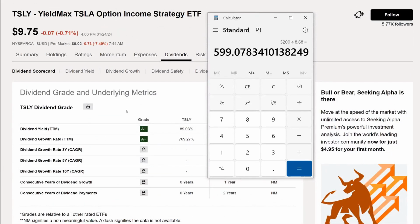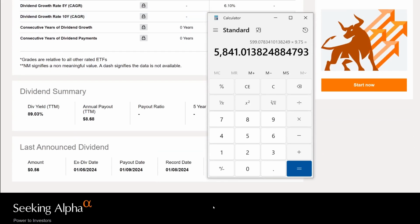If you multiply this times the current share price, which is $9.75, that means you'd have to invest about $5,841, and you'd be roughly making about $100 every single week. And then a quick way to calculate this, guys, is take the 5,200 divided by the dividend yield, and you'll see that we roughly get about $5,800 there.